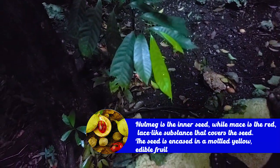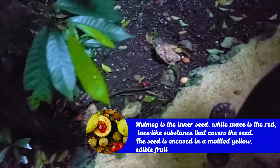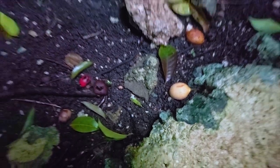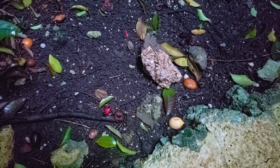Them is, wait a minute. Them is almond. I almost touched it. It looks like an almond, babe? Do not touch it. It's not an almond. Okay. There are different colors to them. Orange and yellow.